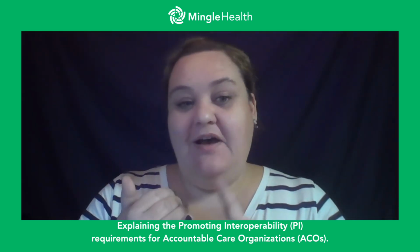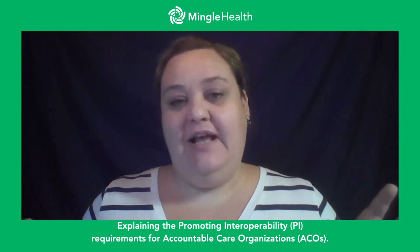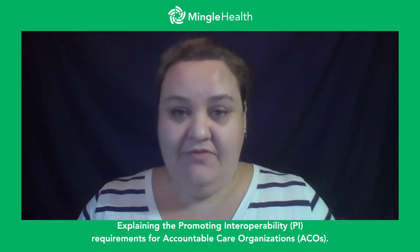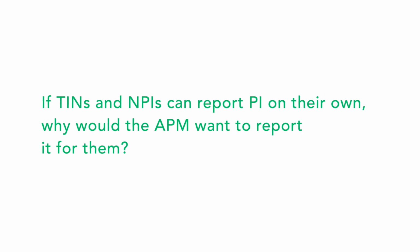So in 2025, whether you are a MIPS APM or an advanced APM, whether you are MIPS eligible or a QP or a partial QP, everyone has to use CERT unless they're otherwise exempted, and everyone has to report PI unless they're otherwise exempted. You nailed it. That's exactly correct. Great. If TINs and NPIs can report the PI category on their own, why would the APM want to report it for them or be concerned about how practices or providers are reporting PI?